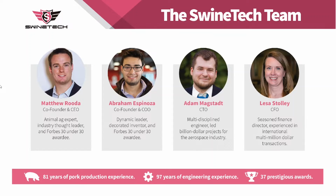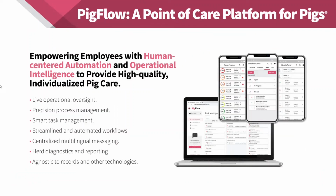So their vision basically is that our greatest asset in the industry is our people. And the future of the industry is going to have to be to build for our people and innovate through them instead of around them. And it's with that idea in mind that they built PigFlow, which is a workforce management and point of care platform for pigs that focuses on empowering employees with human-centered automation and operational intelligence to provide high quality and individualized pig care.